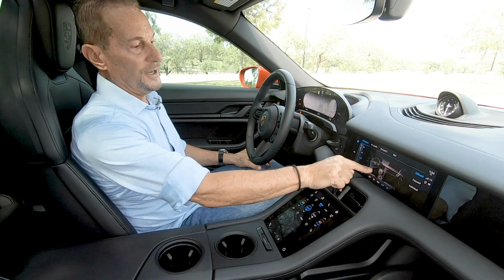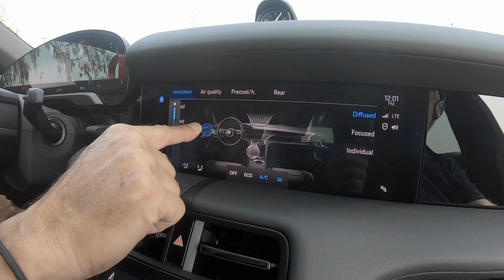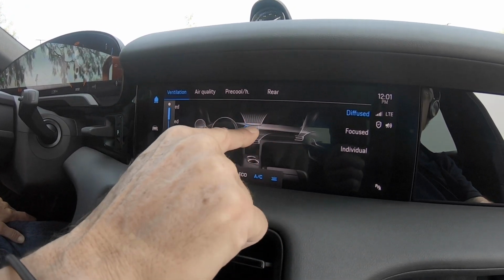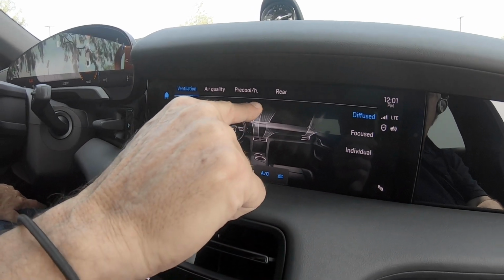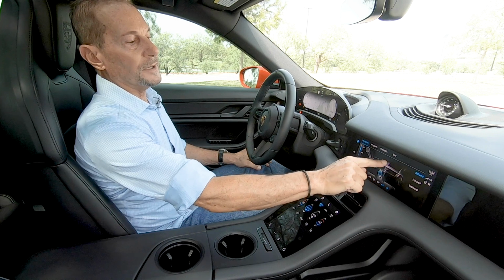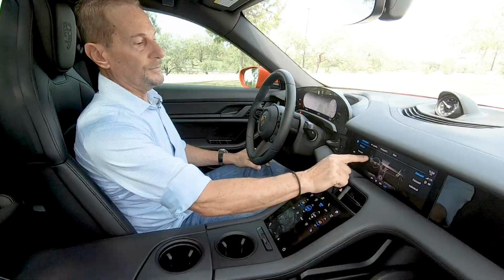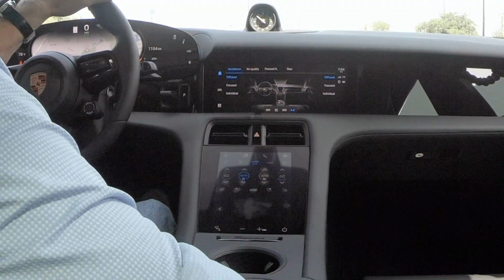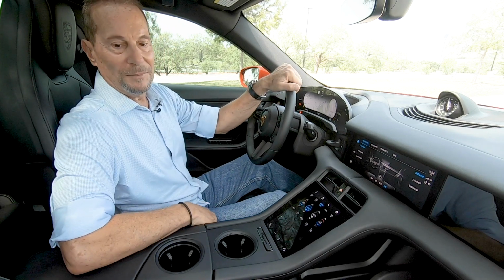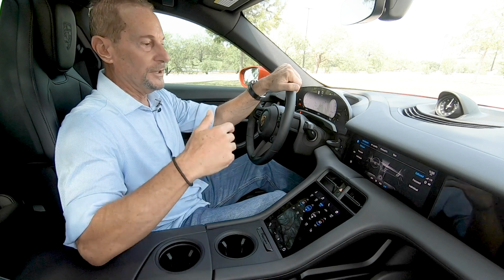Now watch this. I can change this depending on where I want my airflow to go. Kind of cool. So it's kind of a neat little way to try stuff, and I like it. And it's another mode just to show people what this thing can do. It's kind of cool. And obviously the person in the passenger seat can do the same thing.